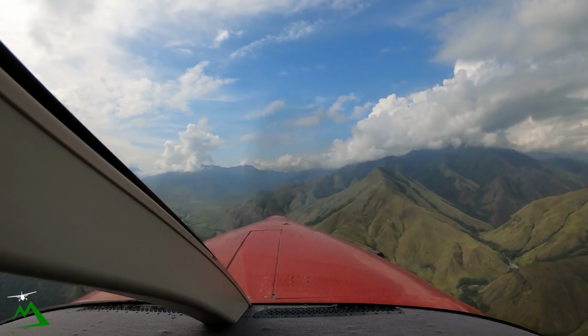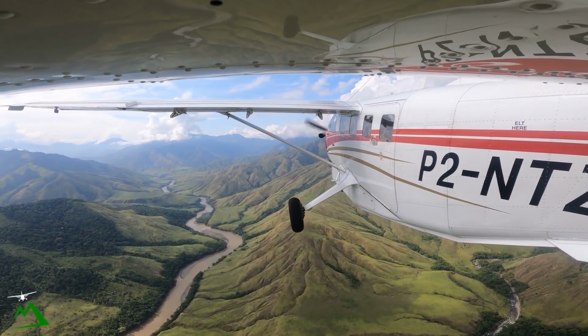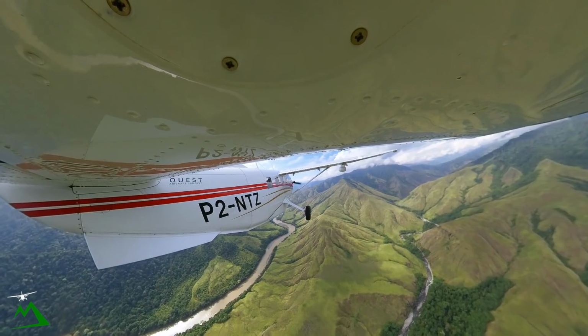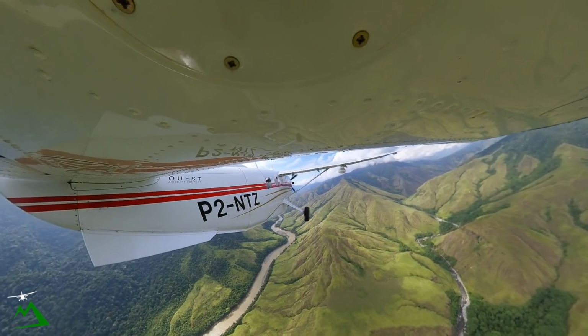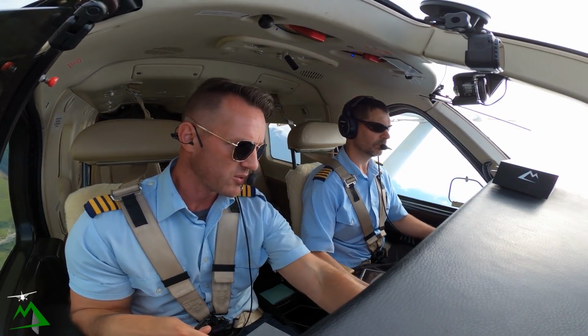November Tango Zulu departed Yambai Talk time 25. Tracking 181 on climb 8,000. Estimating Compium 40. Actually, I think that is it. Looks fairly prominent, and then, yeah, okay, that's the only prominent one.